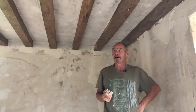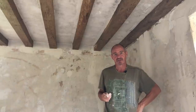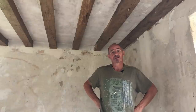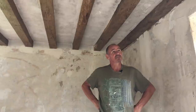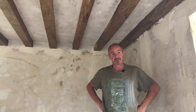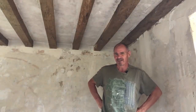Hopefully I'll get that finished. I've got the other half to do, so it'll take probably the rest of the day to finish off and then get it rubbed down. And then we can get some white paint up here on the ceiling and get the stain on the beams. And then we can forget about the ceiling, that's it finished. The only thing we'll have to do is put some lights in eventually, but that'll be after Christmas.